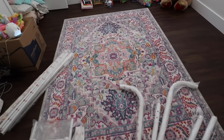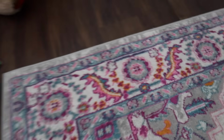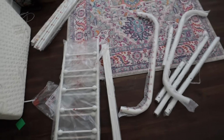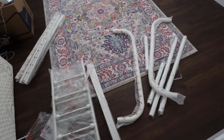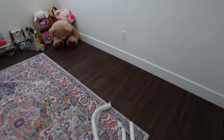So this is the rug that we got Berkeley from Amazon. It has all her favorite colors in it. She picked it out. I just brought all the pieces to build her bed into her room. So we're gonna get that done now. So she also wants her bed centered.